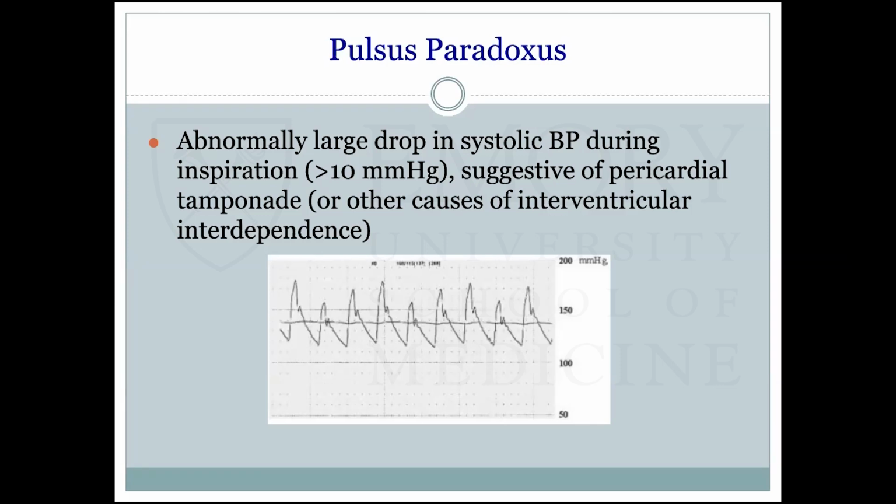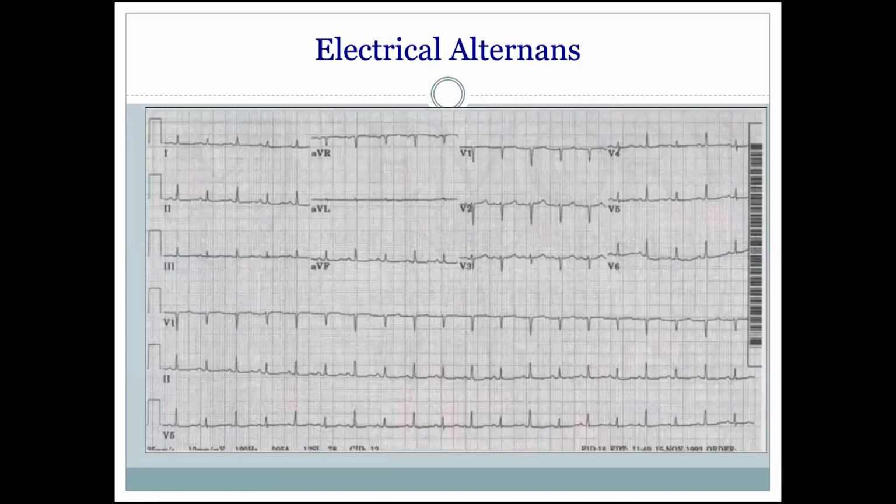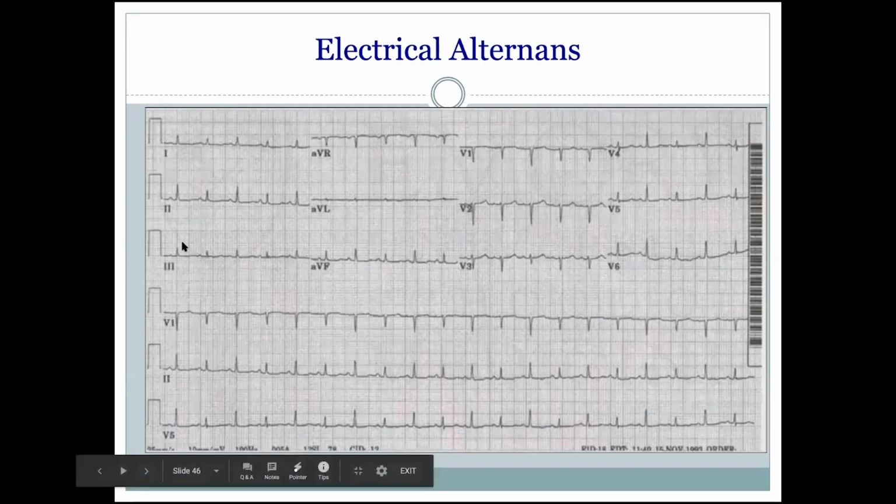Again, not to be confused with Pulsus Alternans, which is also not to be confused with electrical alternans, which is the electrical beat-to-beat changes you often see in patients with large pericardial effusions, often tamponade, okay? So the naming of these things is incredibly confusing and similar. So remember, electrical alternans, beat-to-beat changes in the QRS amplitude on EKG. This is not a physical exam thing.